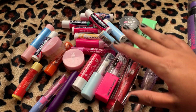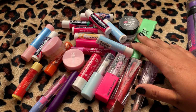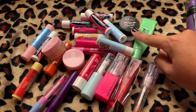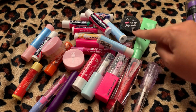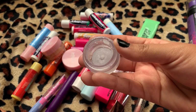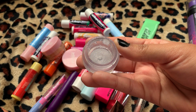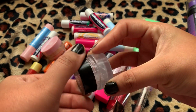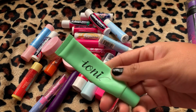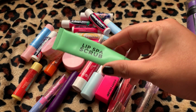Okay, so these are all the lip balms that I used up this year. You can definitely tell that I love my lip balms. First off, let's go through the lip scrubs. So we have the LA Girl lip scrub, which I don't think I would repurchase. I just found that I'm not the biggest fan of lip scrubs in general, so I don't think I would repurchase this. We have the Eyeliner Cosmetics lip spa scrub.